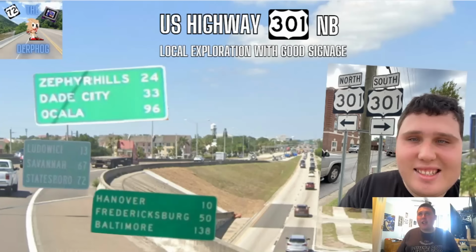signage. And I have been on portions of US 301 in Florida and North Carolina, so I will be showing my pictures of 301 in those states. So, let's get started with this local and cool highway.